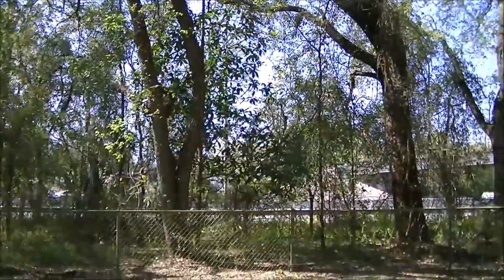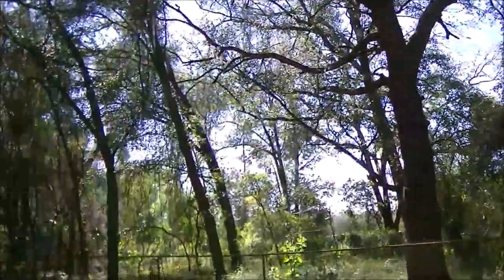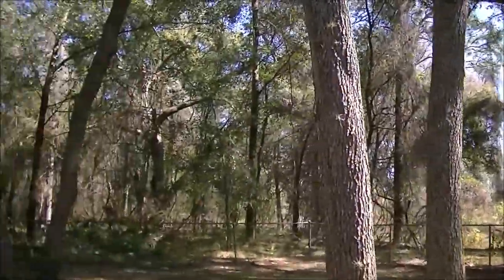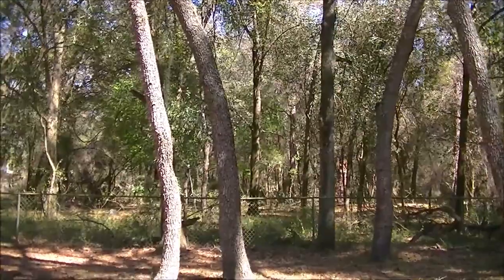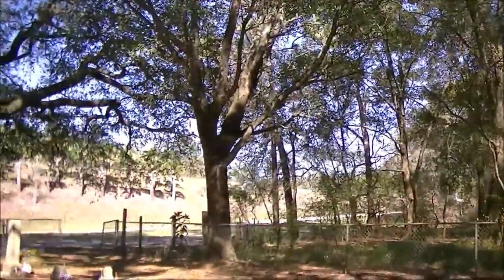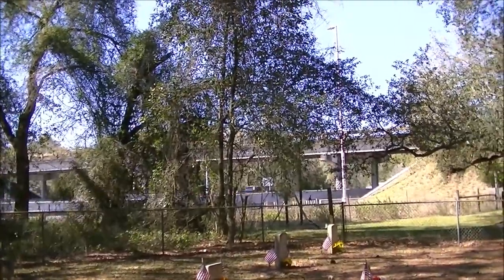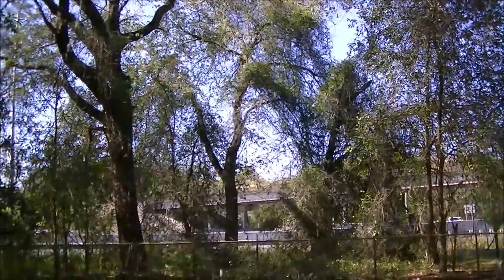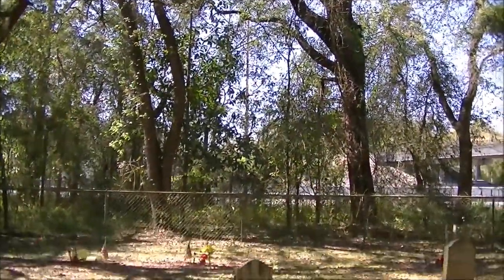And they bring the highway right pretty much beside it. Unfortunately, you know. But it is nice out here. But it's just very noisy because of the, that's Interstate 75 right there. Alright, I'll kick you guys back on at our next stop.